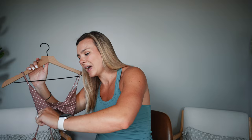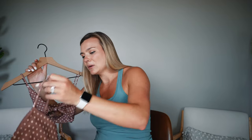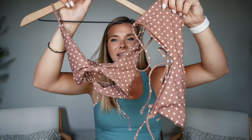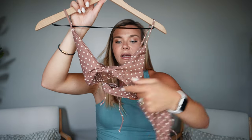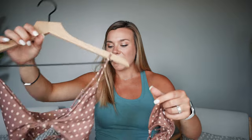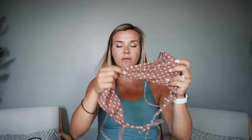I personally love that. The main difference is it has this little tie knot, which I feel takes away a little bit of coverage. See if you can see that. So this is the Betsy top. This has the little cinch in the front. This one has the tie. So I feel like the Betsy offers a little bit more coverage.